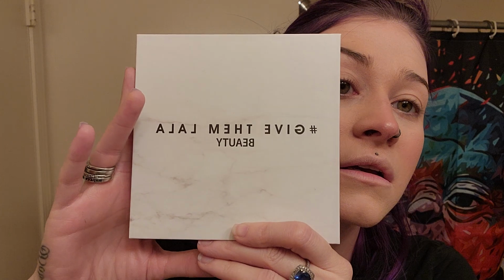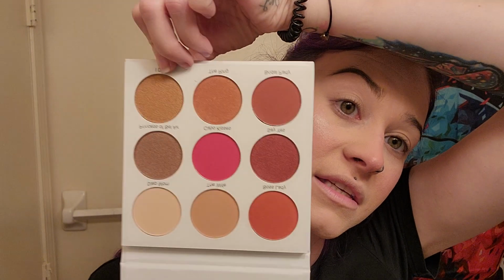Oh, hi. About midway through priming my eyelids, I realized I do have a new eyeshadow palette that I can show you guys. It came in my Boxycharm, and here it is. It's called Give Them Lala Beauty, and this is the palette. It looks like this. Why not?